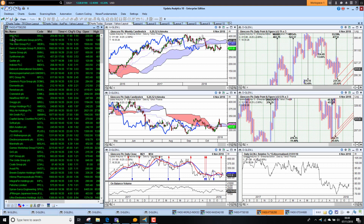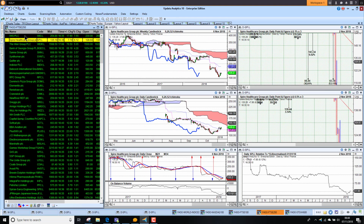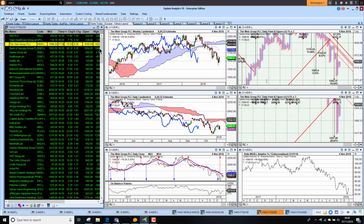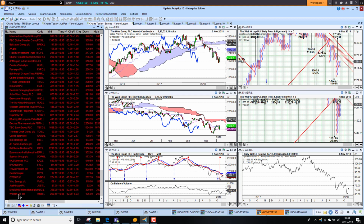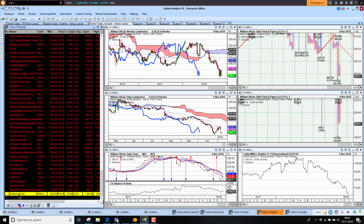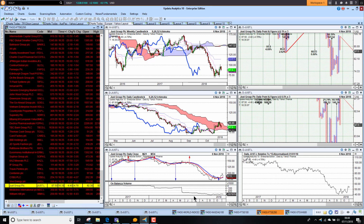Looking at the 250, we've got IWG up 7%, Spire Healthcare up 6%, and the Weir Group up 5%. So we did have some quite good performances in the 250. On the downside, we did actually also have some big fallers as well. William Hill down a massive 6%, really falling lower and looking very bearish on the chart indeed. Mediclinic International down 5.7%, and Just Group down 4.7%. So we are seeing still some pretty big falls.